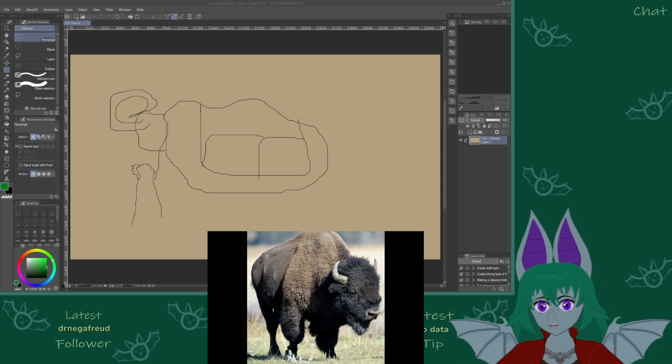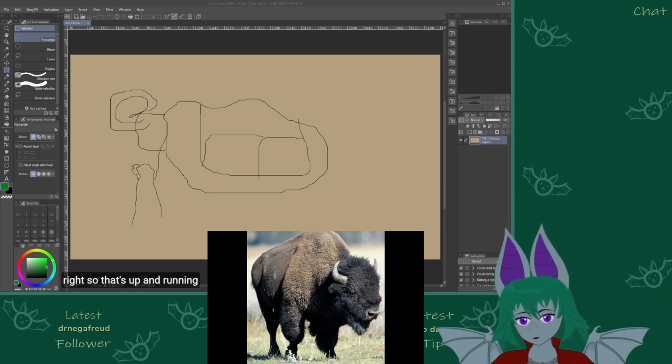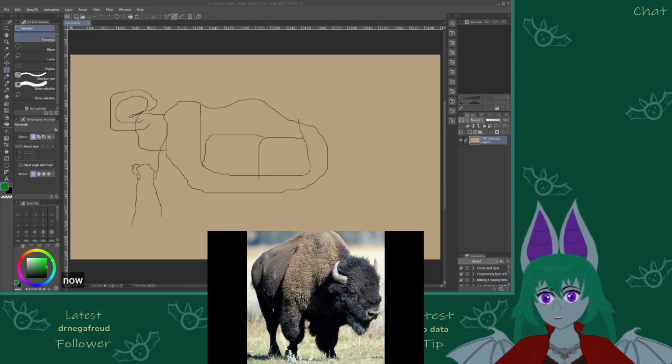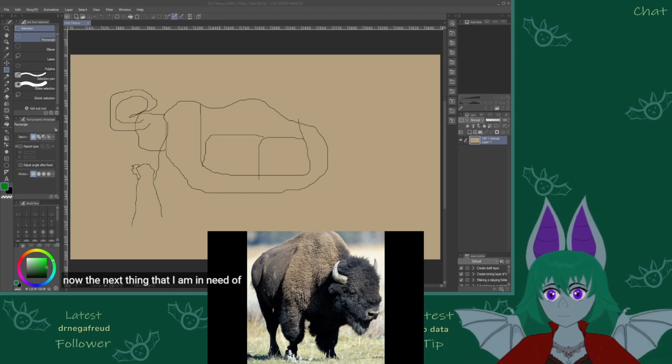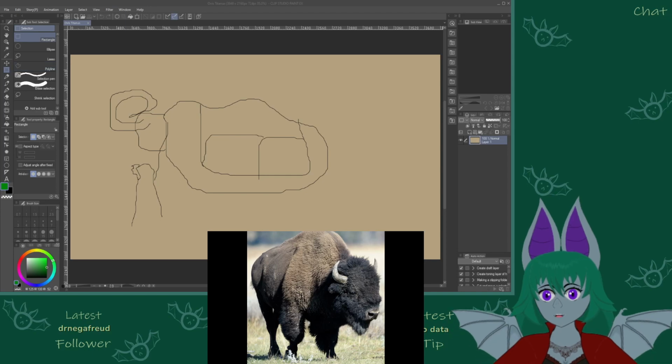Right, so that's up and running. Now, the next thing that I am in need of is a side view of a sheep.